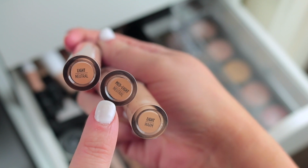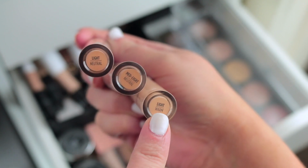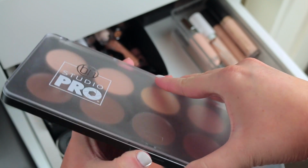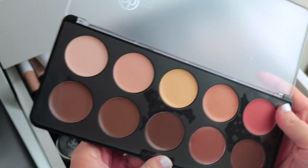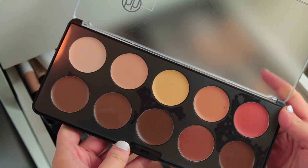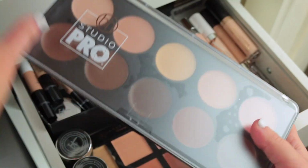Light, medium light, and warm light. This is a little contour and highlight palette, and I don't think I've used it. I've had this for a little while, so I think if I was gonna use it, I probably would have by now. We're gonna get rid of that one.